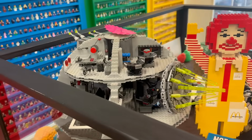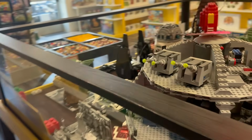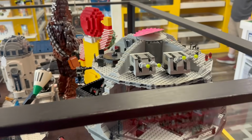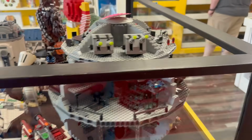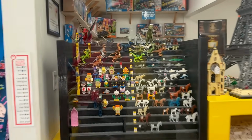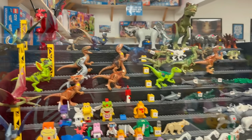And then, of course, we have a beautiful Death Star right here. No minifigs, but if you're just trying to get the Death Star for your collection and then have some fun filling it with your own minifigs, could be a good option. Not too bad.